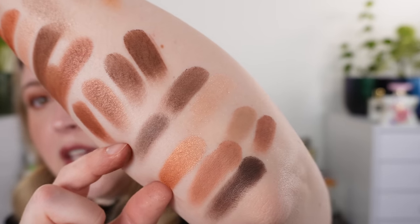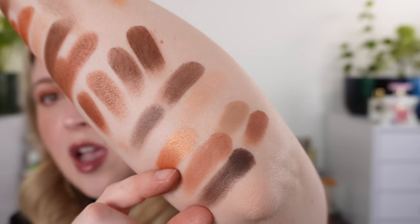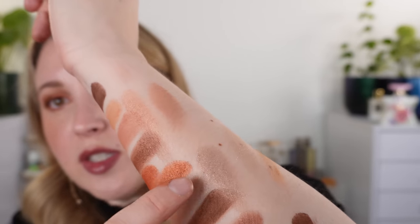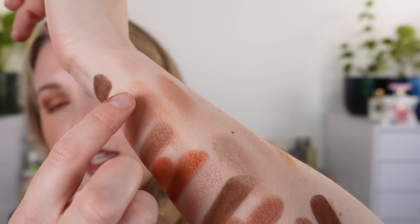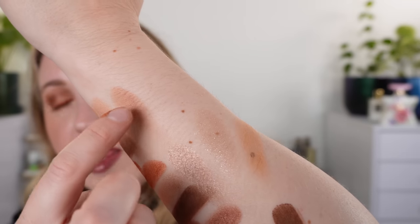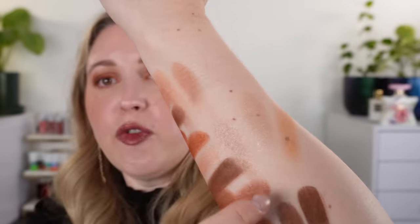This quad here is going to be Guerlain Royal Jungle. This is Tom Ford Smoky Topaz. We have a couple swatches here. This lighter peach shade here, this is the Guerlain in Imperial Moon. So we've got those. And then this is from the Rose Topaz from Tom Ford.